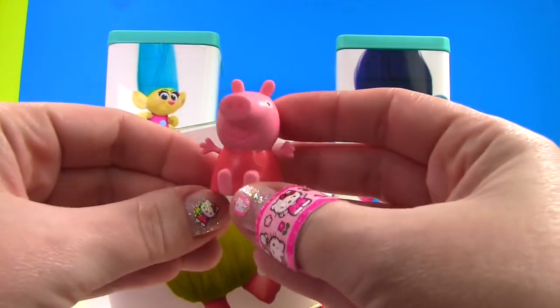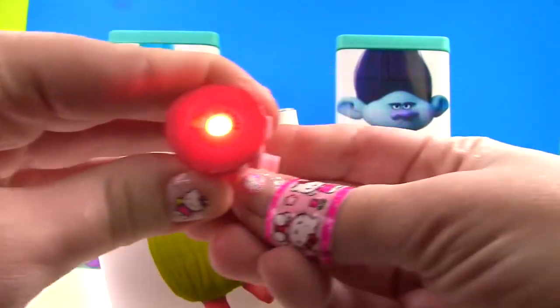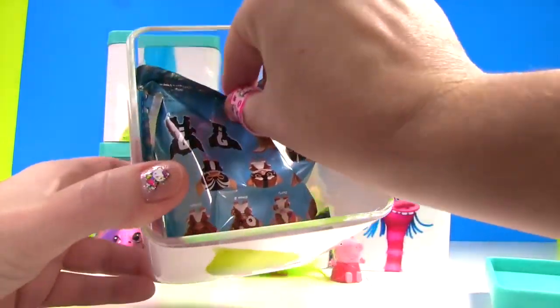And look, it's a little Peppa Pig micro light. Let's shine that light, shine that light. Well, this looks super crazy.